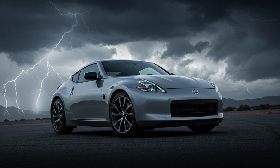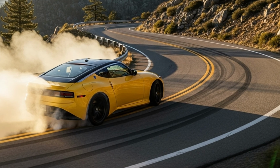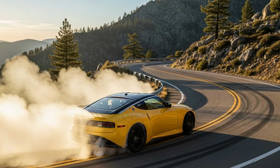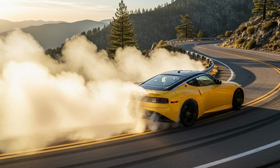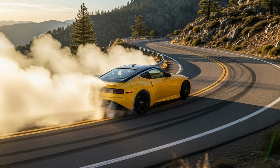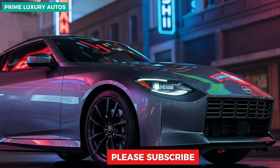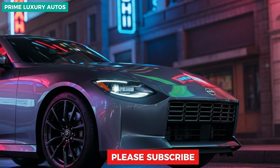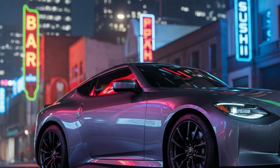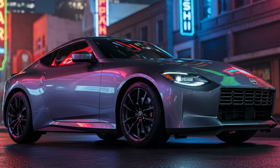And speaking of tradition, Nissan has given enthusiasts what they crave: options. The trim lineup includes the Sport, Performance, and the range-topping Nismo edition. The Sport is the most affordable entry, delivering all the essentials. The Performance trim adds larger wheels, upgraded brakes, and enhanced cooling. And then there's the Nismo, designed for those who want to track weapons straight from the factory. With aerodynamic upgrades, stiffer suspension, and even more horsepower, the Nismo is the Z unleashed. It's the ultimate version for those who refuse compromise.